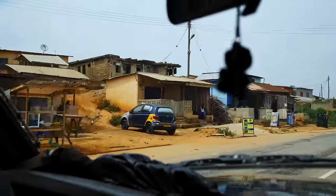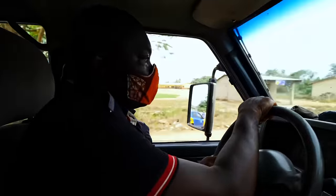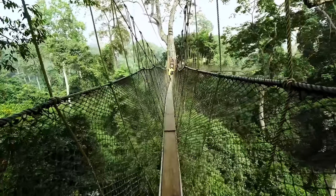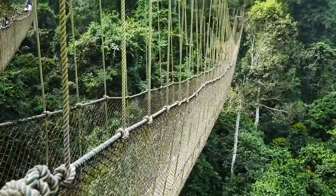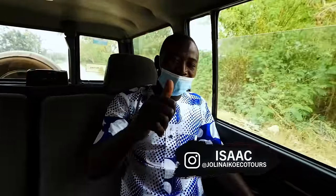On the way, as you can see, this is like real Africa. Bush, right? So we're literally entering the forest. Kakum National Park was a forest reserve from 1931 until 1992 when they converted it into a national park. There's a lot of different species of wildlife, you know, elephants, monkeys. They also have lots of birds. Ready? Let's go. Let's do it. Oh, and we're gonna eat some food. We're gonna see what else we can explore on this road.